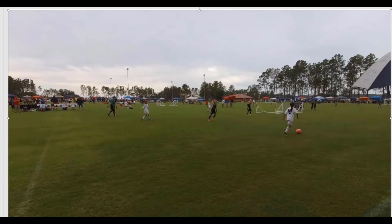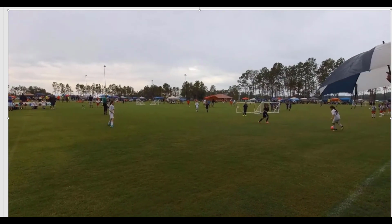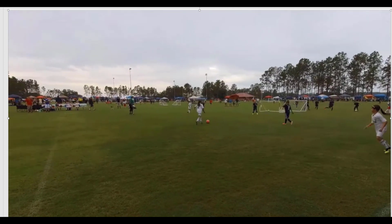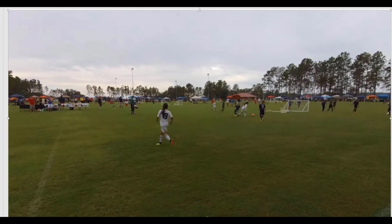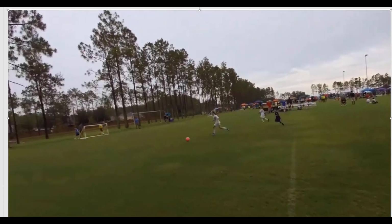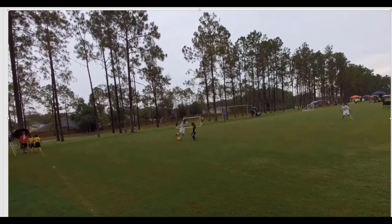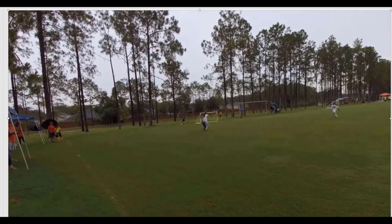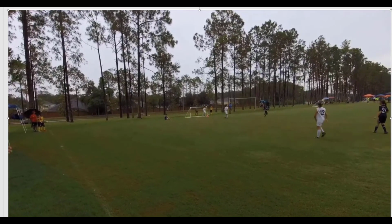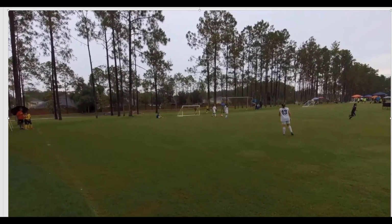Now drop. Addison needs to drop a little. Good. And she does. Comes in, makes a little move, and boom. And then Kelsey does a good job going to center back. And there's a good job by the Flames. I'm happy they got a goal.